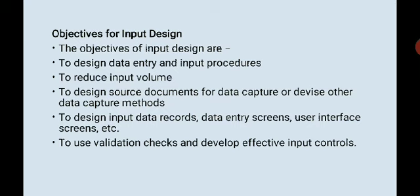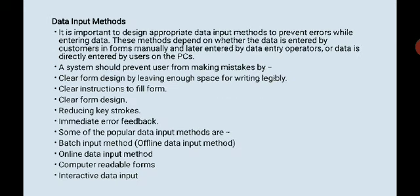So, to design input data records, data entry screen, user interface screen, etc. And then you use validation checks and develop effective input controls. So all these are the input design objectives that you have to study. So 1, 2, 3, 4, 5, right? 5 points you have to write down.